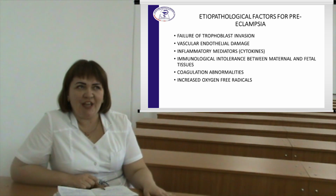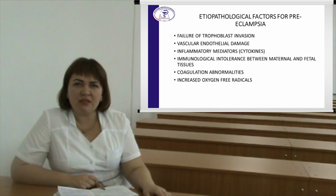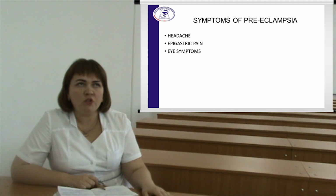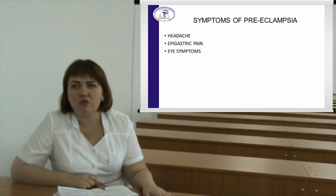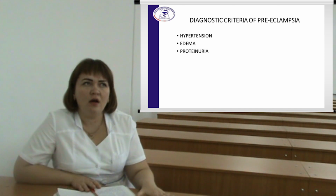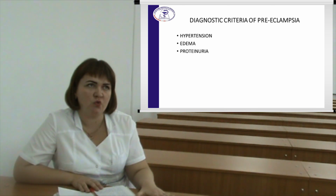Management depends on gestational age and the degree of hypertension. Chronic hypertension: a pregnant woman before 30 weeks receives treatment in therapy, after 30 weeks in the maternity hospital. Gestational hypertension, mild and severe, is always treated only in the maternity hospital. The drug of first choice is methyldopa, used only orally. You may prolong the pregnancy with chronic hypertension and gestational hypertension to 37 weeks.